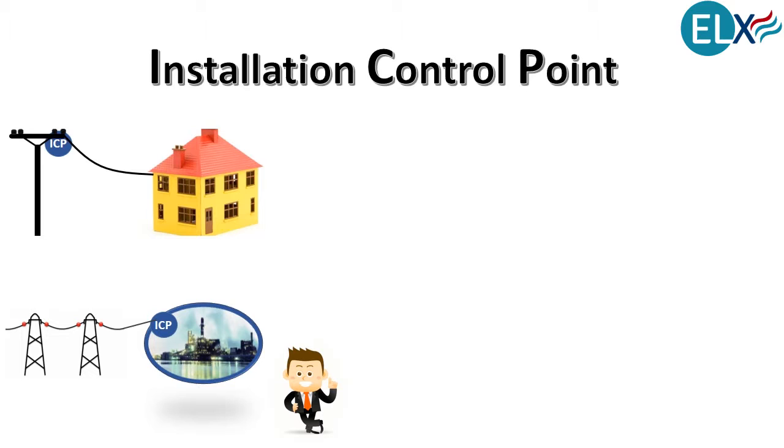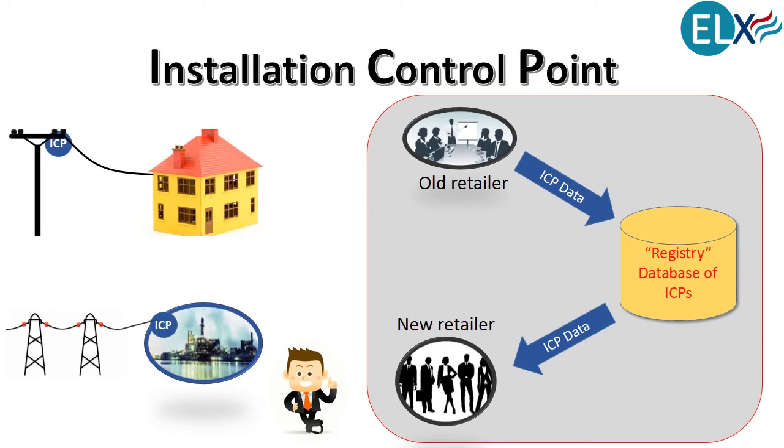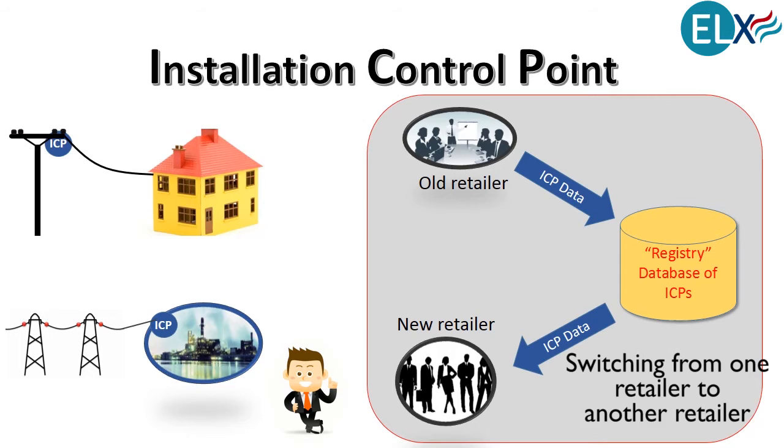The ICP for a small building could be at the fuse on the power pole where the cables to the house attach. On larger facilities, the ICP could be at a transformer or at a meter, for example. The industry has a database of ICPs which facilitates switching of retailers when a consumer decides to make the switch.